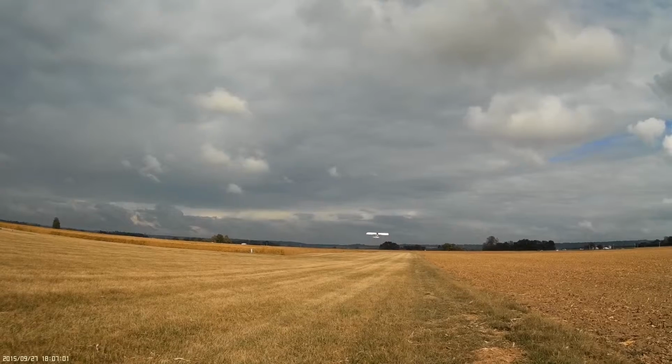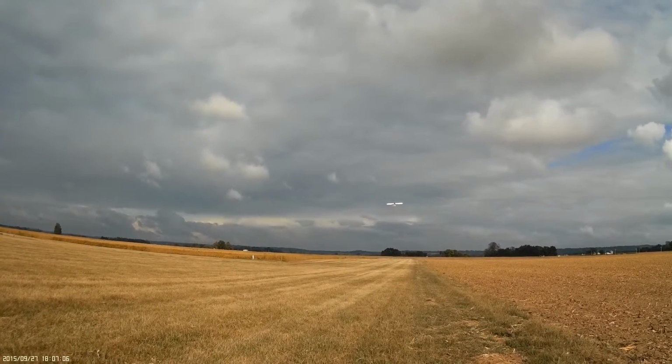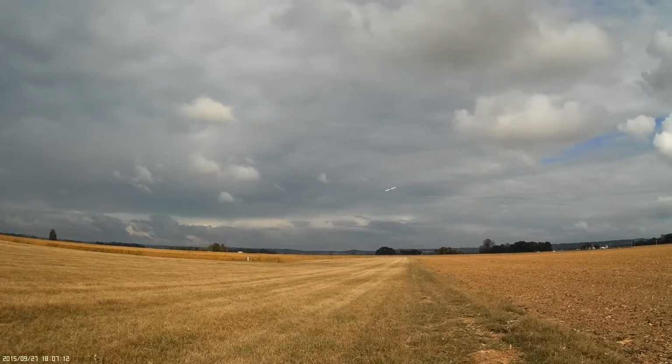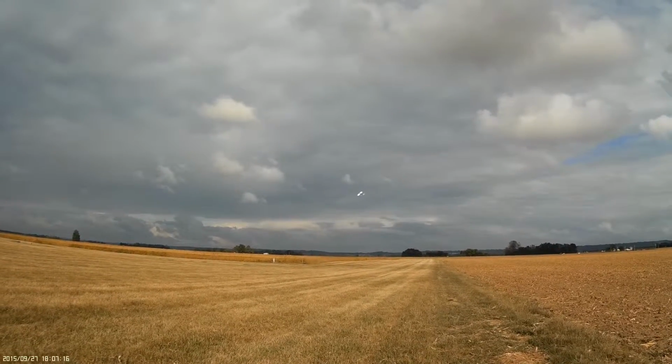That's pretty quick takeoff. My guess is he's probably fairly happy with that setting. He can turn all the way up to 6,800 without any issues out of the engine.